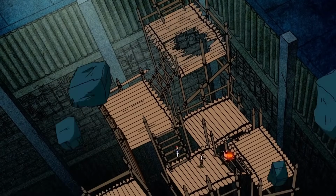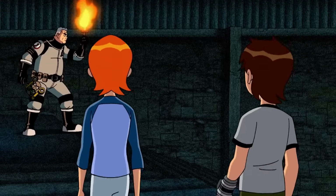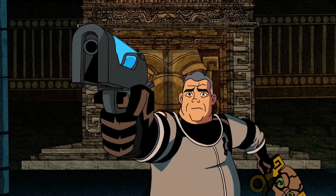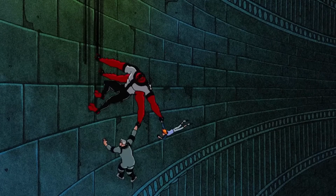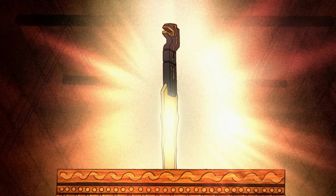Inside, they encounter various traps, narrowly escaping a deep pit thanks to Max's quick thinking. As they progress deeper into the temple, Enoch captures them, intending to prevent Max from placing the mask in its socket. Max surrenders to ensure Ben and Gwen's safety, but Enoch throws them into the pit of despair. Ben transforms into Four Arms to save them, and they continue toward the shrine containing the sword of Ik-Chuach.